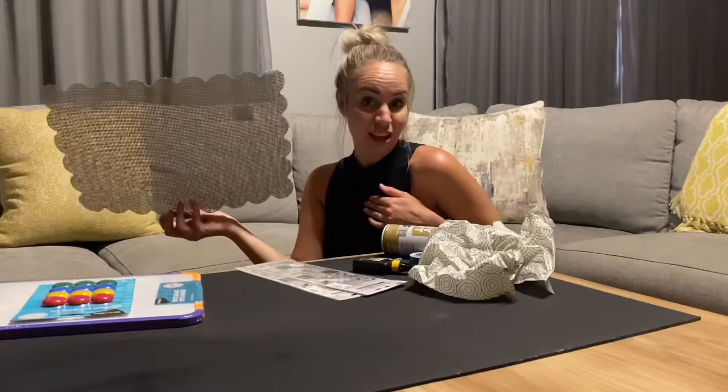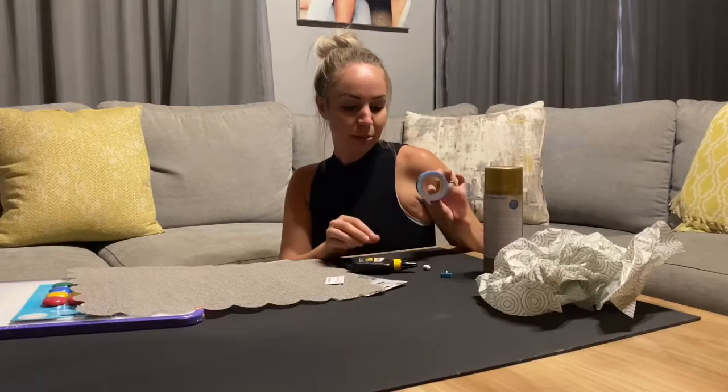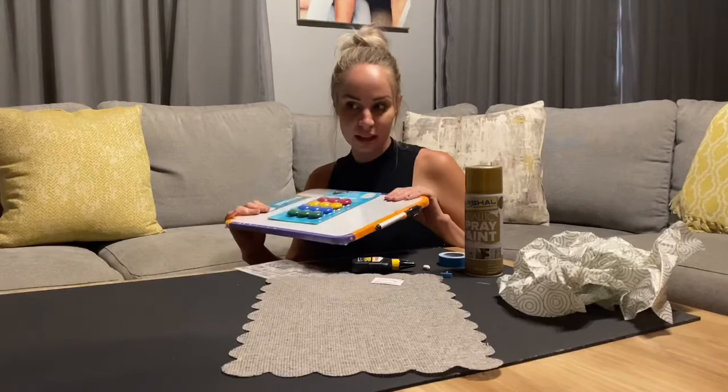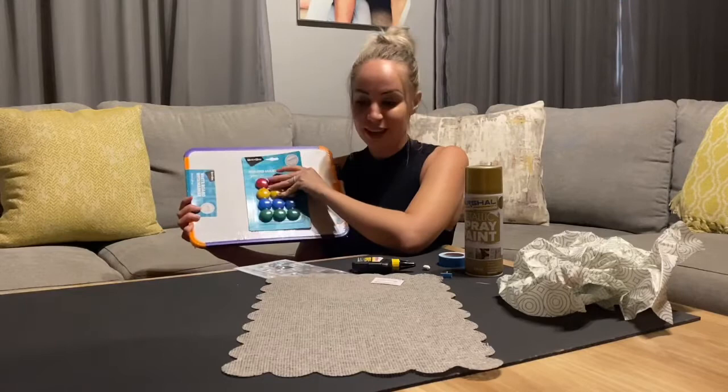And all of the rest of these things I had laying around the house. So I have clips, I have double-sided tape, some glue, some spray paint, and some old tissue paper. And these are the most expensive things that I got for this productivity station I want to make. I got a magnetic whiteboard and then some magnets from Pick and Pay. And this was 80 rand, I think, and this is 27 rand. So we're just going to make them a bit more pretty.